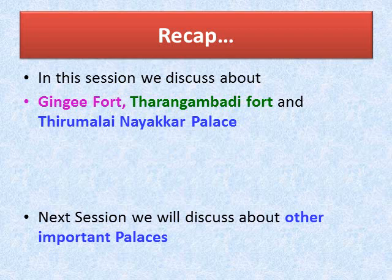It is trapezoidal in shape with 3 rooms in the left wing. We also learnt about the Thirumalai Nayakar Palace in the city of Madurai, built in the 17th century by the Nayakar dynasty, with a beautiful dancing hall and courtyard and giant pillars.